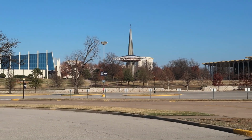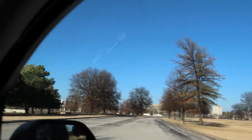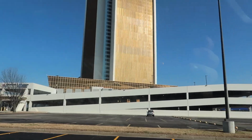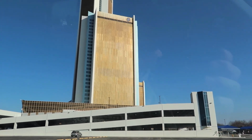It's got very unusual architecture that has been well maintained. But anyway, this building now says Oklahoma Surgical Hospital, so I guess it is a hospital again. The gold is a little gaudy, I think. I don't know what you guys think.